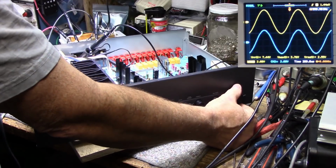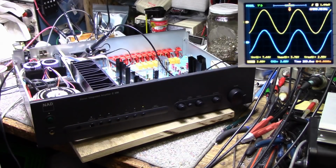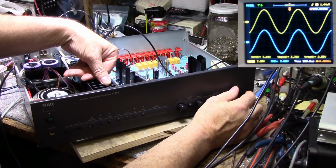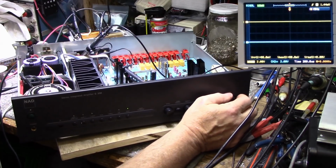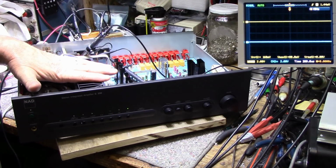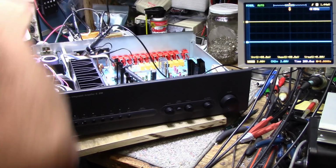You hear a little bit of whine from that transformer, not bad. Maybe if I hold the mic up you can hear it. Yeah, it's heating up pretty quick. I wouldn't want to run it too long on full power. I don't think the heat sinks are the greatest on this. Alright, so I think that was the result. Let's put it back together and finish this off.